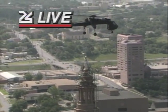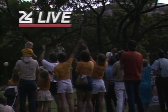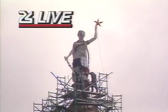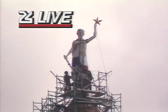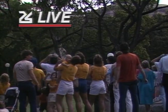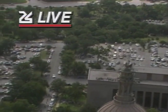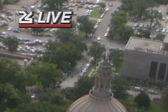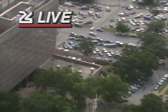And she has been detached from the helicopter. The sky crane begins to move away. And the new Texas Goddess of Liberty stands firm atop the state capitol. There you see some of the crowd that gathered down at the Capitol grounds today, and they have obviously witnessed history. There are about 1,500 people gathered down there this morning. Truly tremendous sight. Excellent job by the Mississippi National Guardsmen and the Texas National Guardsmen.